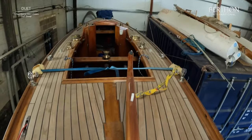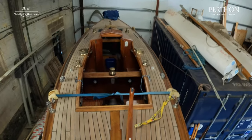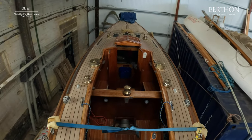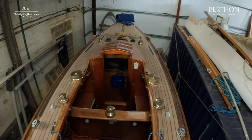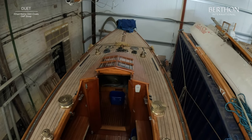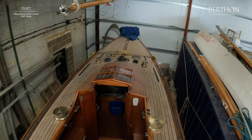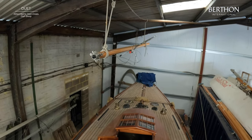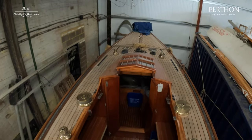So she was originally built in 1926 as a 6 meter. She was flush decked, but following the war, she was modified to be a Q-class cruiser racer, where the very attractive cuddy was added, and some interior comforts. Since then, she's had a few restorations and refits, and is in beautiful condition, always stored undercover, as you can see here.